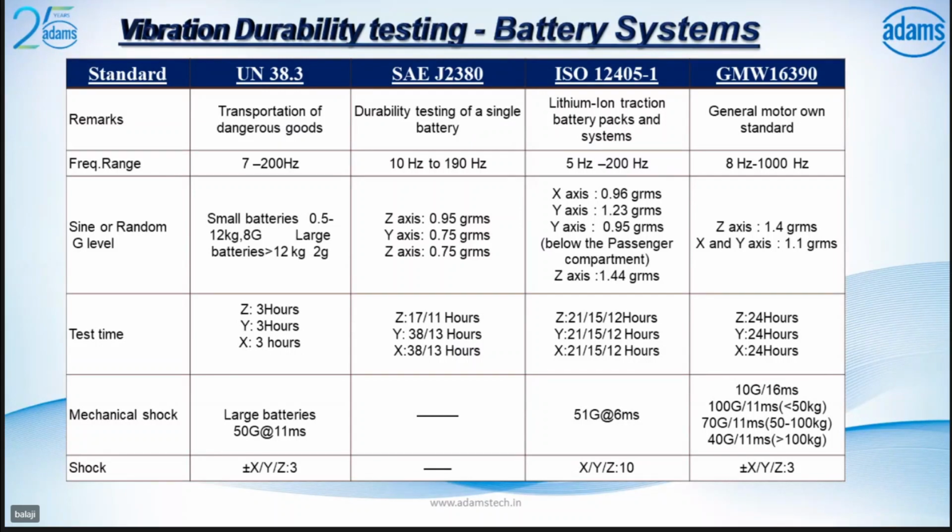And mechanical shock, yes, for large batteries it is 50G, 11 milliseconds for this standard. The shocks are done on all 3 axes, based on the table size. If you are doing electrodynamic shocks, we have the HST, the horizontal slip table, and we can change the orientation of the batteries. A mechanical shock tester has 2 types, vertical and horizontal. If we have budget, we can use two different machines, or otherwise change the orientation and test on the same shock tester. There are 3 shocks per axis in each polarity, so 6 shocks per axis in total, one positive polarity and one negative polarity, according to UN 38.3.